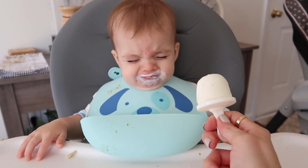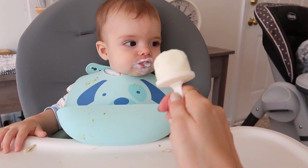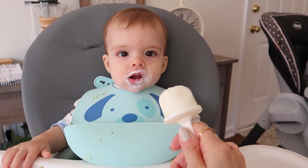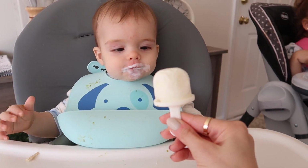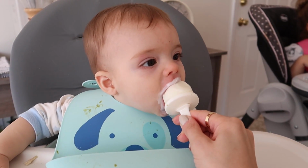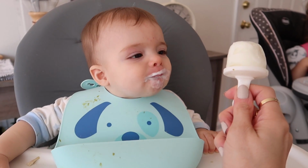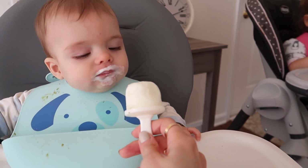I thought it would... Why did you just make me seem like a liar with that face? He keeps going after it. I don't know if it's a little bit too cold sometimes, but he has been loving it. Yeah, you like it? I thought it would help him with his teething, since his teeth hurt, to put this on his gums. He keeps making faces, but he keeps going after it.